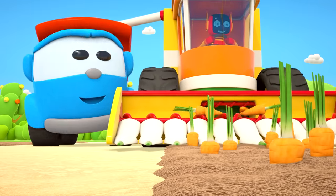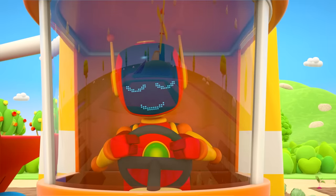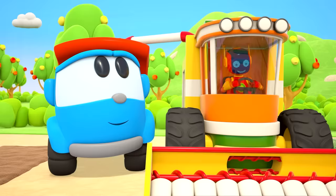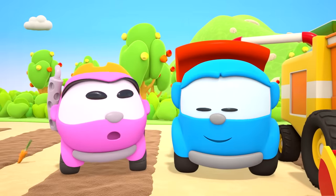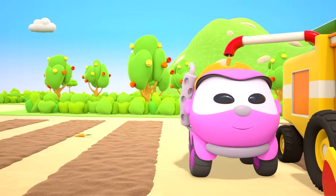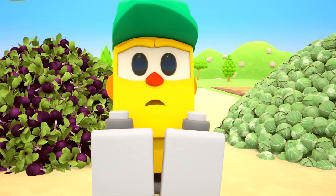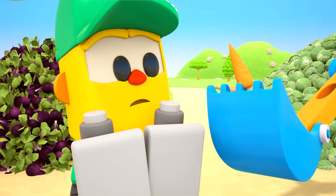Leo the truck and his friends are getting in the harvest. What a bumper crop of vegetables! Leo's body is already full of carrots. Leia, can you help? I'm already here! Yeah, we need more crates. Fancy a carrot?